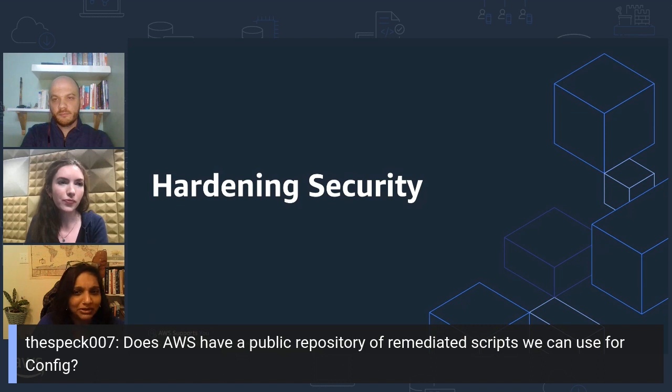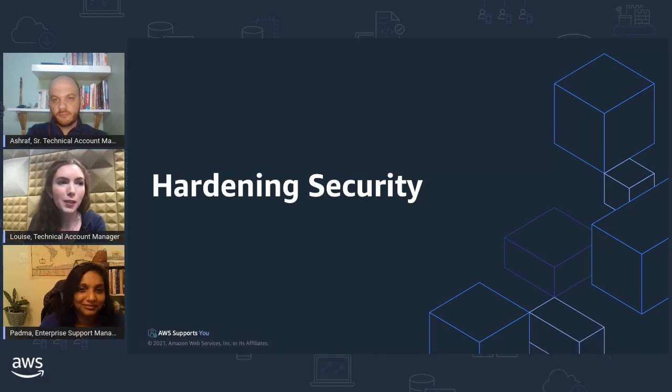does AWS have a public repository of remediation scripts we can use for AWS Config? Yes, actually, we do. I spoke about this briefly when I was talking about Config, and I did say that it's possible to use auto remediation. We have a public repository on GitHub, which I'll get Padma to put a link in for the chat soon. From there, we offer multiple different use cases that Config can track through your resources. For example, with S3, our storage service, it can check if your S3 bucket has encryption enabled, versioning enabled, or logging enabled. They're all three different use cases, and for your security requirements, you might want those things.